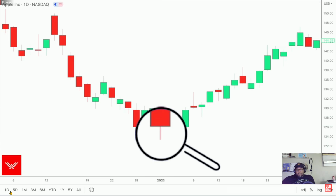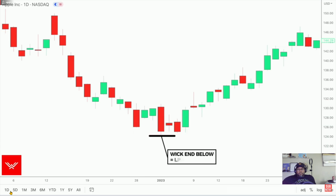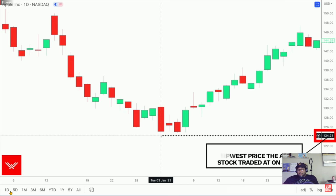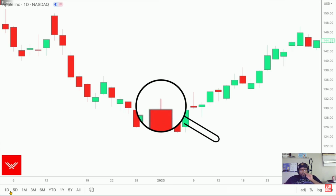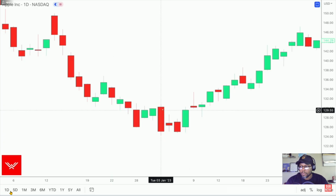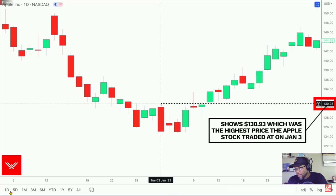The wick below is the lowest price that the Apple stock reached that day. Place your mouse at the bottom of the wick and it shows $124.21 as the day's lowest price. The wick above is the highest price that the Apple stock reached that day. Place your mouse at the top of the wick, and it shows $130.93 as the day's highest price.